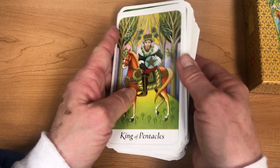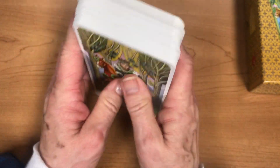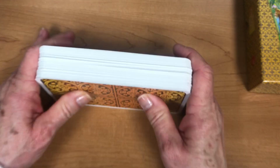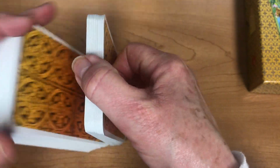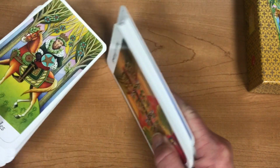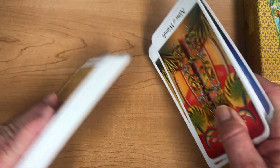So I'm really, really happy with this deck. I'm very pleased with it. It's very nice quality cards and cardstock. I don't know, shuffling for me is always a bit of a challenge, especially when a deck is a little bit bigger like this. But I may have to trim it a little bit so that I can use it, but you could overhand shuffle.